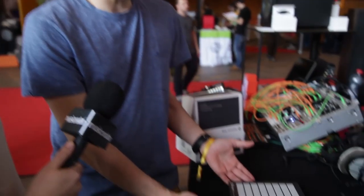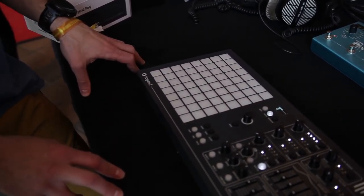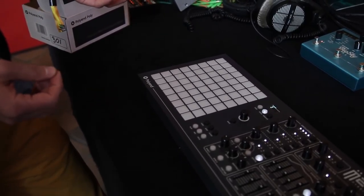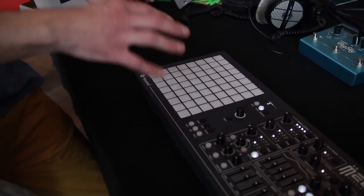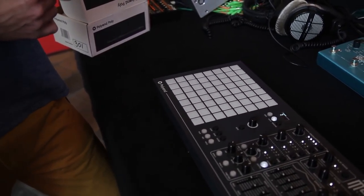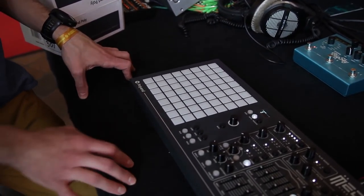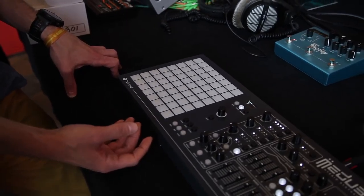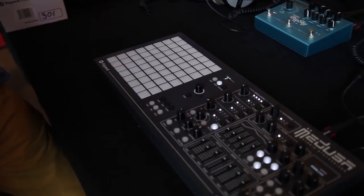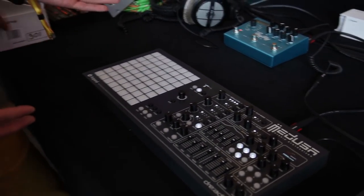But it didn't stop there. We went further and added the controlling stage of the Medusa. We were working on the Grid, a MIDI controller with step sequencer. And we said, maybe we should include it into Medusa and see how it goes. So we took the development of it, put it into Medusa and started working on that, and it occurred immediately that it's a very good idea.